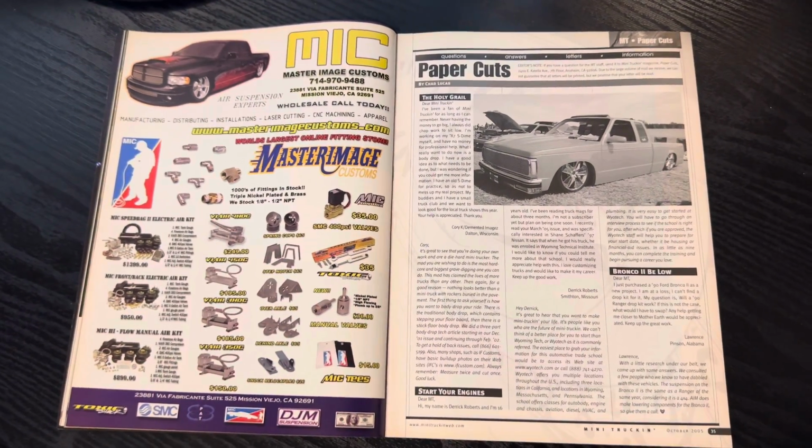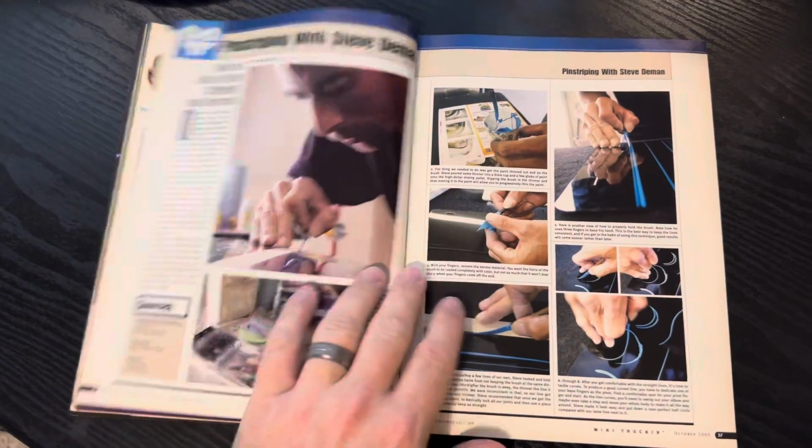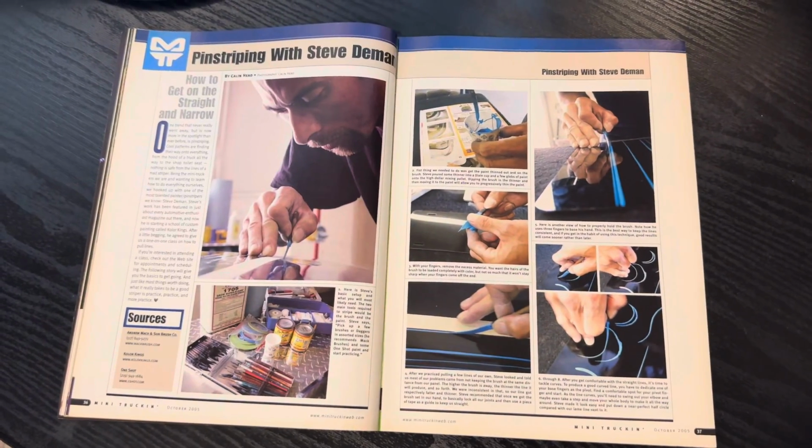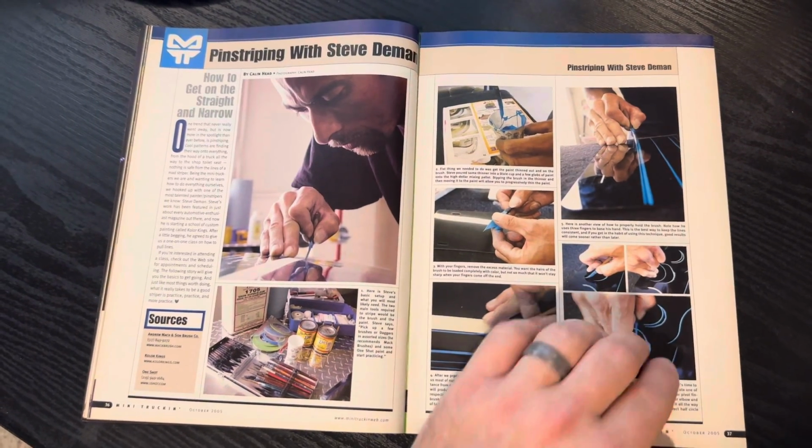Speaking of MIC, there's an ad. You got Chad Lucas paper cuts here with the S10 extended cab. Pinstriping with Steve Demon. So Van Demon, Steve Demon.